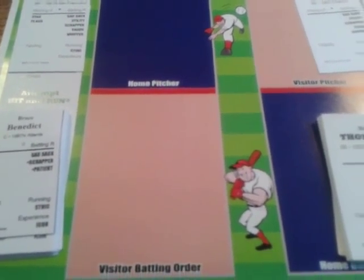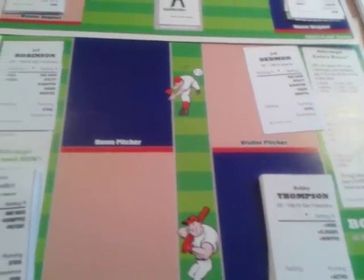Actually, I take it back. He has not come to hit yet. This is his first at bat. All right, first at bat.